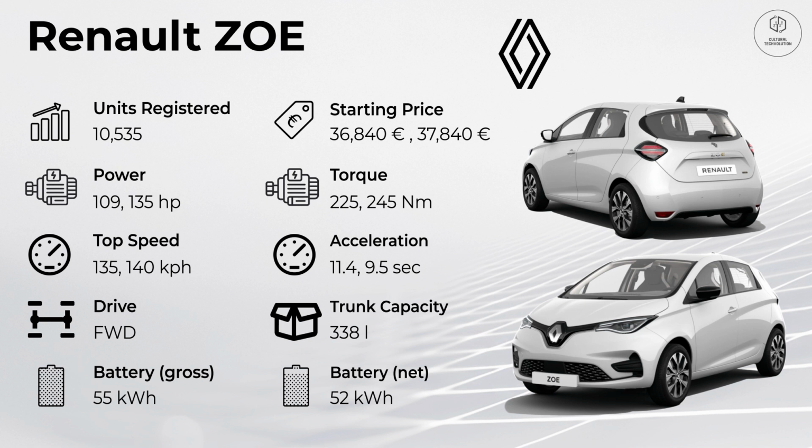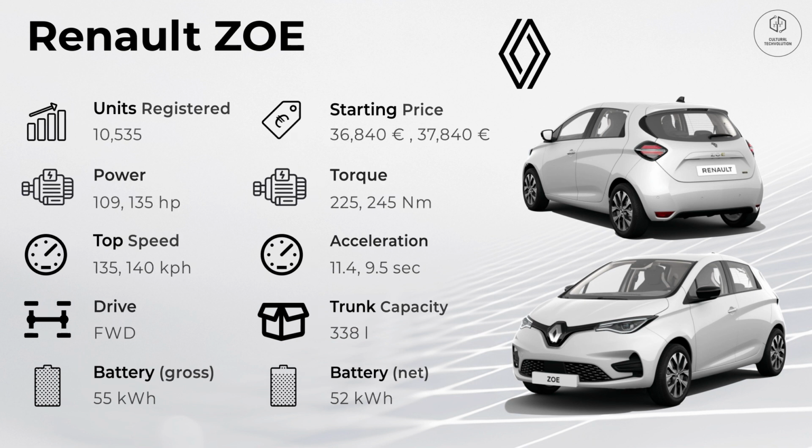euros. It is equipped with 109 and 135 horsepower electric motors, providing a torque of 225 and 245 Nm respectively, with which the front-wheel drive vehicle is capable of accelerating from 0 to 100 km per hour in about 11.4 seconds, as well as 9.5 seconds for the higher power version, and their top speeds are limited to 135 and 140 km per hour respectively. With a net battery capacity of 52 kWh, it is possible to reach 395 km.